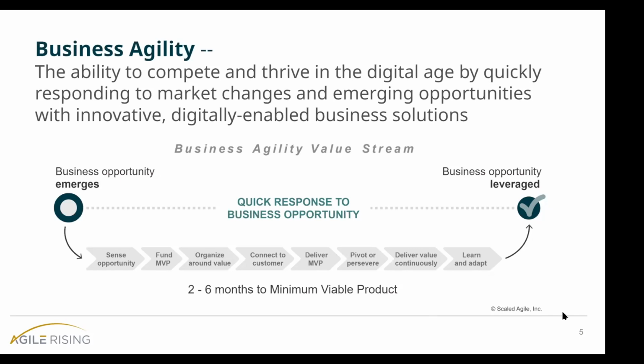And so it's about scaling up that ability to the business level, where we're constantly listening to the market, constantly sensing what opportunities are out there, and being able to adjust our strategy and our execution, instead of taking months to years to make those adjustments.